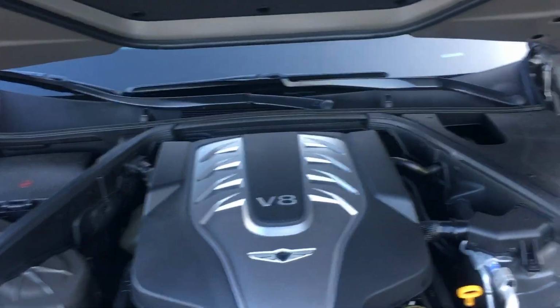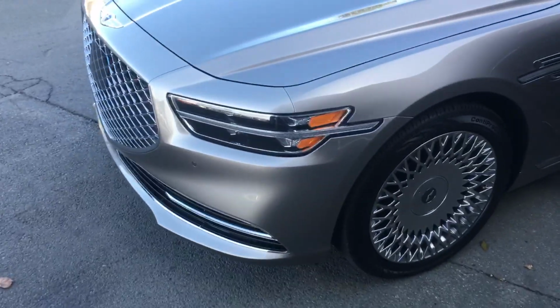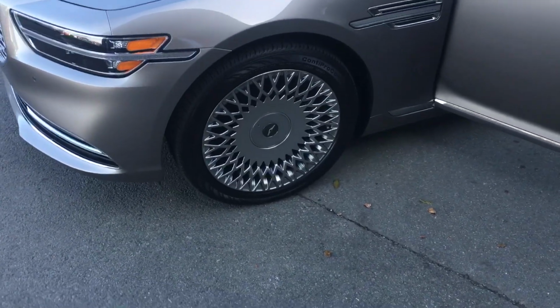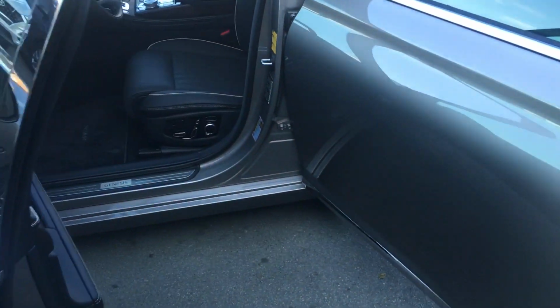So I'm just going to close the hood there, and if we take a walk around, you can see how the headlights are shaped. It's got the retro styling wheels on it, which I think are really awesome and add to it.